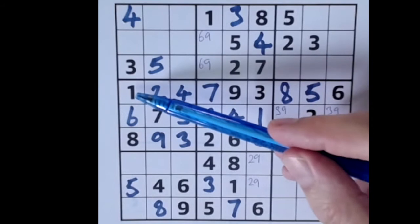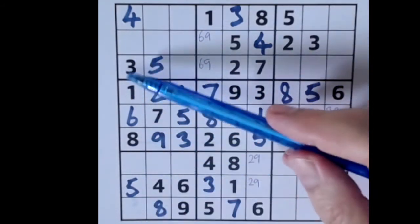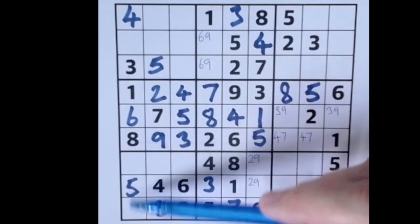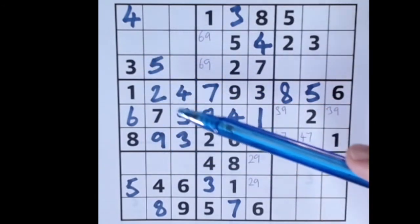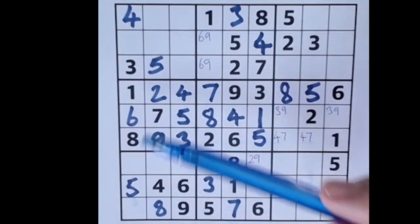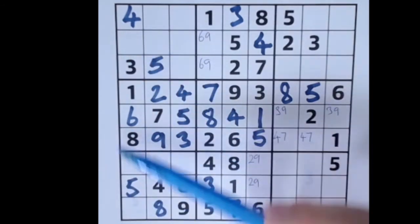So let's see. We have 1, we don't have 2, we do have 3, 4, 5, 6, we don't have 7, and we don't have 9. So missing numbers are 2, 7 and 9 in these 3 squares.